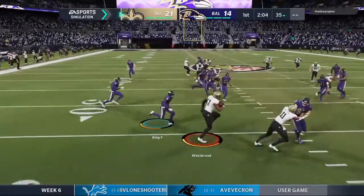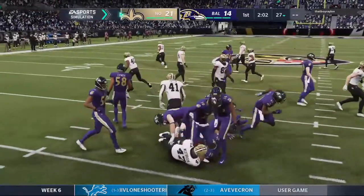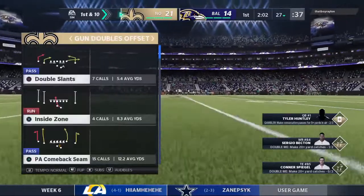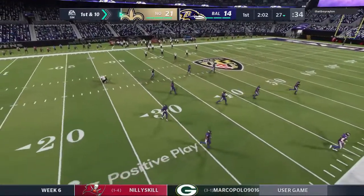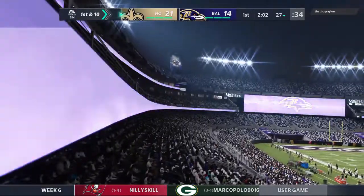With it on the return now, here's Westbrook. I thought he was about to let me animate through all them tackles, but the Saints take over 1st and 10 at their own 27-yard line. Really much for picking me up, bringing me back to this world.